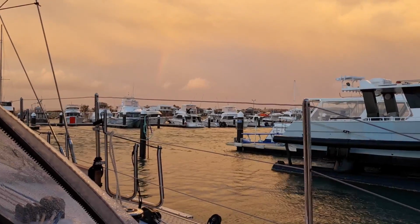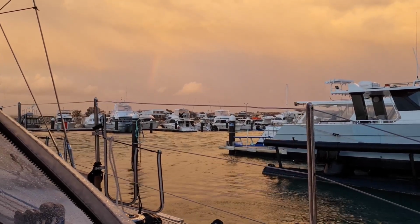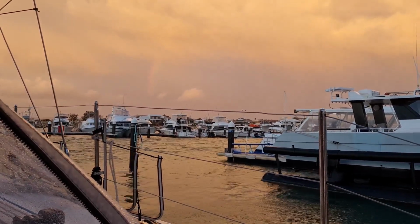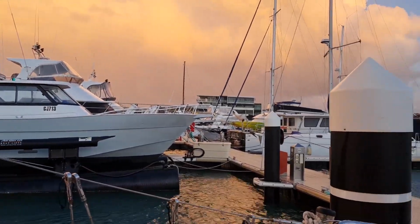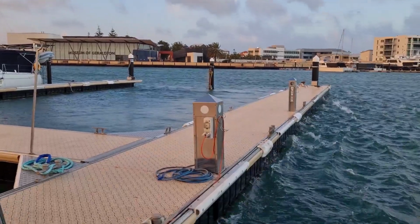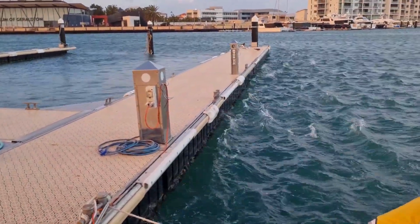This is our view at Geraldton Marina. It's very horrible. We've had 40 knots of wind and it's been raining all day. Hopefully blue skies tomorrow. And as you can see, look at the water slapping up on the arm.